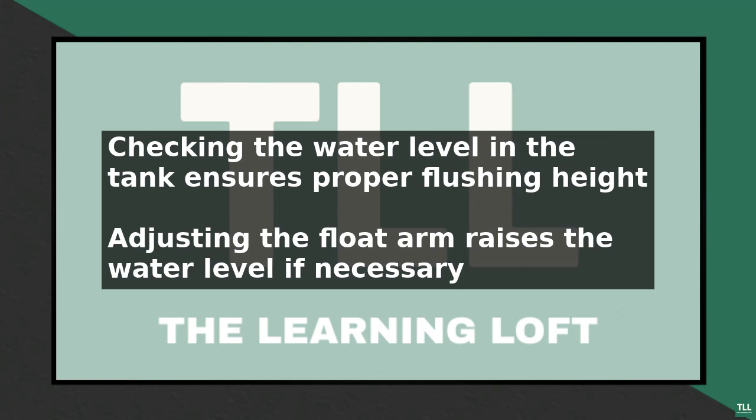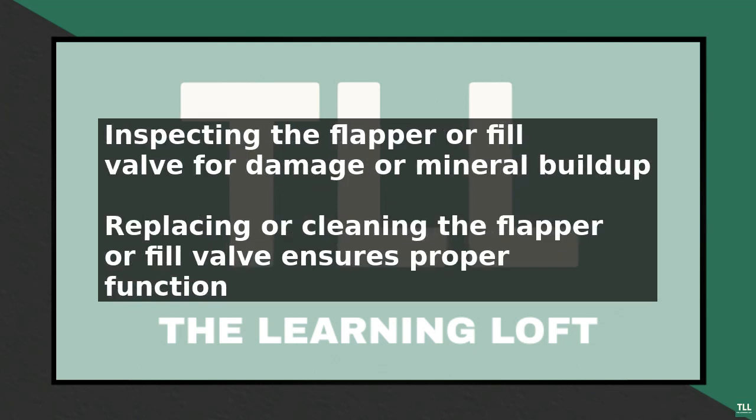Another possible cause is a clogged drain. To check for clogs, pour a bucket of water into the toilet bowl and see if it drains quickly. If it does not, you may need to use a plunger or plumbing snake to clear the blockage.